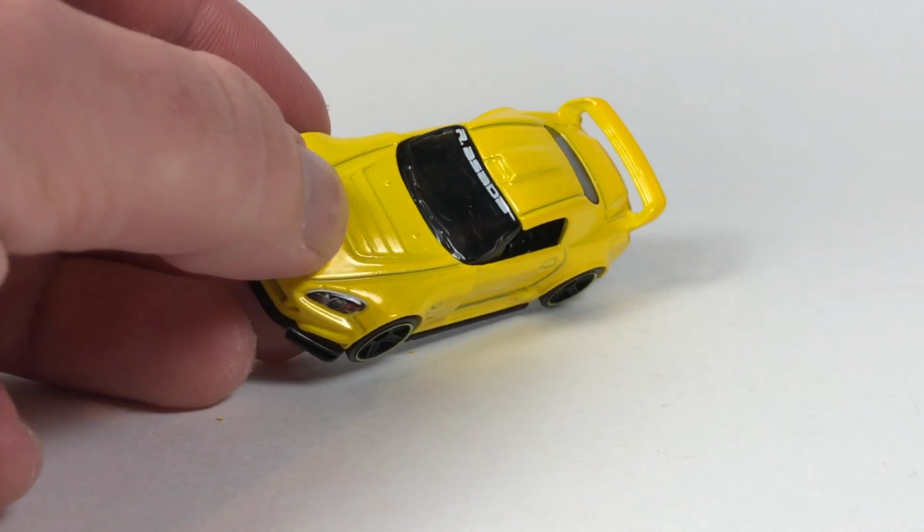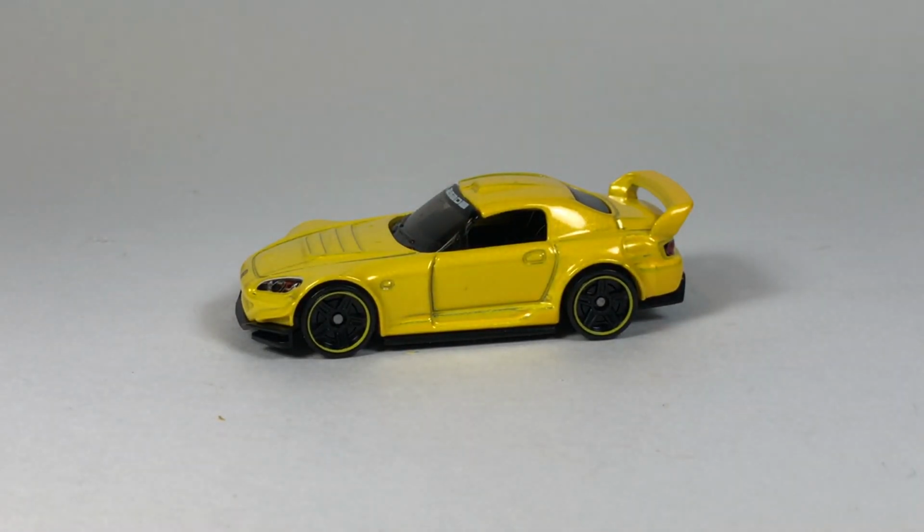It's had a Kmart exclusive in 2015, actually. We'll get to that in a second. Let's look at the other one.